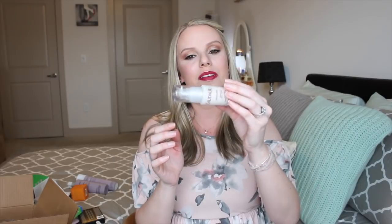So here's what it looks like. This came just in the nick of time because my Clarins hydrating serum is on its last leg. I have maybe 2 uses left out of it. This definitely seems like a much more milky, thick consistency than the Clarins one that I like. So I'm excited for that. I love Caudalie products. I feel like they're just so luxe, you know? So I'm excited to try that out.